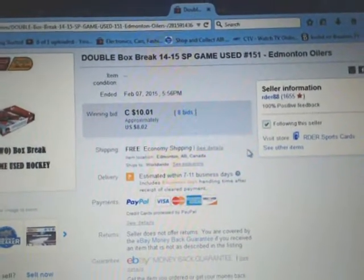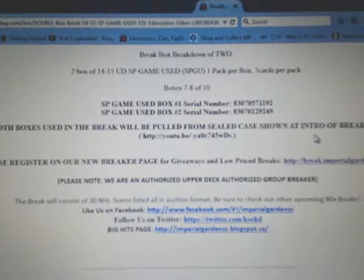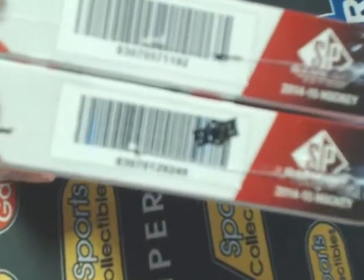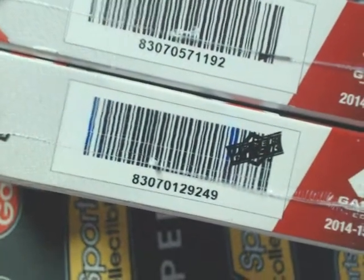So 151, and these are boxes 7 and 8 from our case, and our serial numbers tonight are 83070711192 and 9249. It's our second one. So 1192 and 9249 is our second set of numbers. I'll go over the shrink wrap.